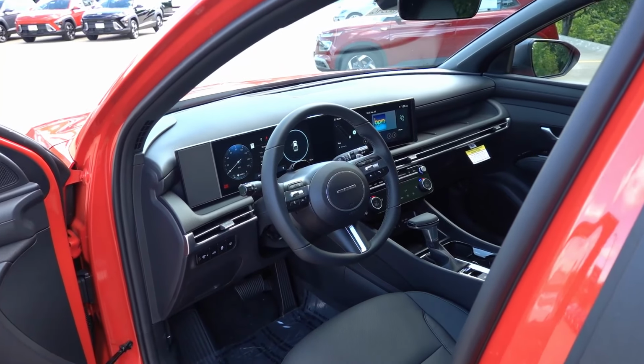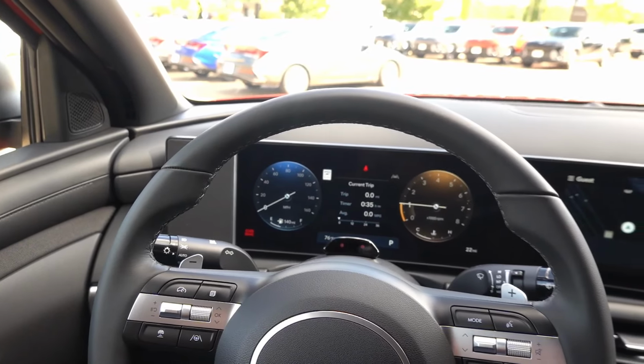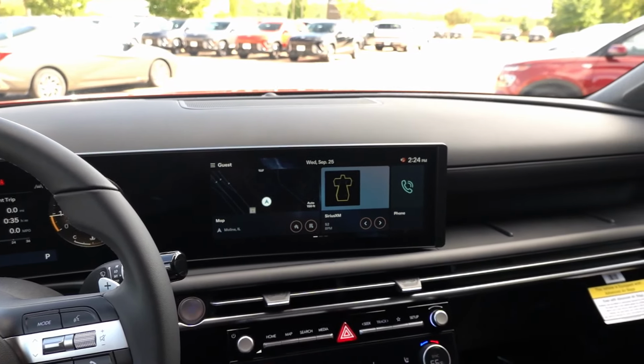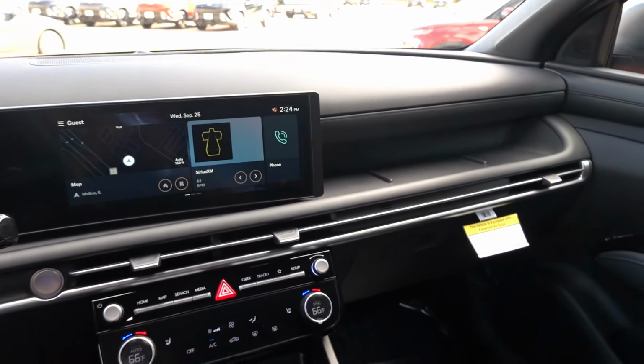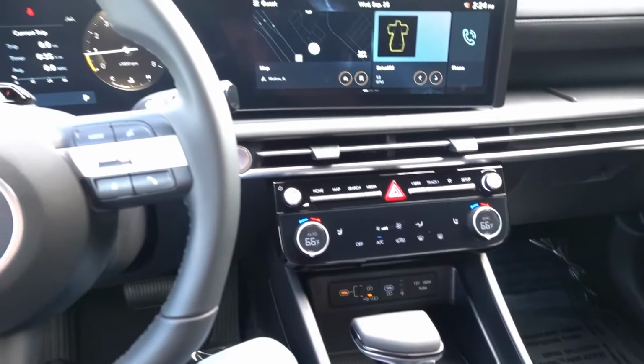And then coming to the bigger change is the front dashboard with the updated technology. So immediately taking a look on the interior, you're going to find a very similar design language and technology across every single Santa Cruz and or Tucson for 2025, with just a few small tweaks depending on the trim level.